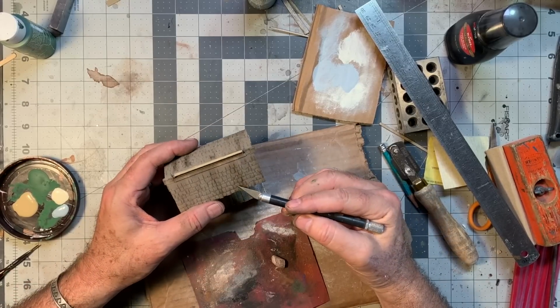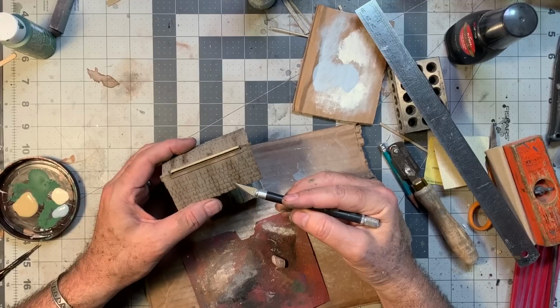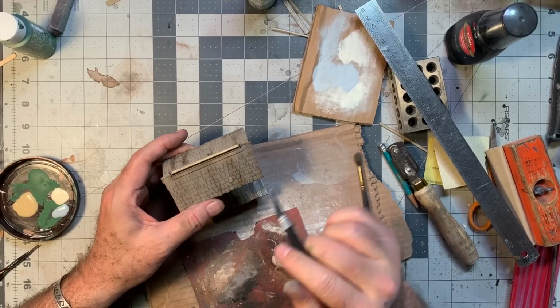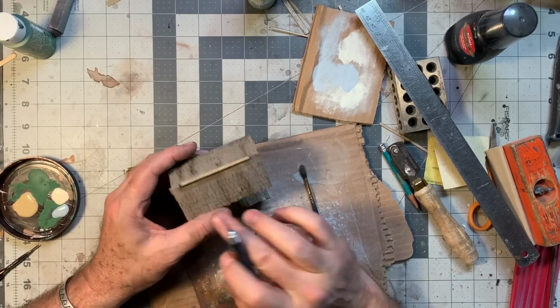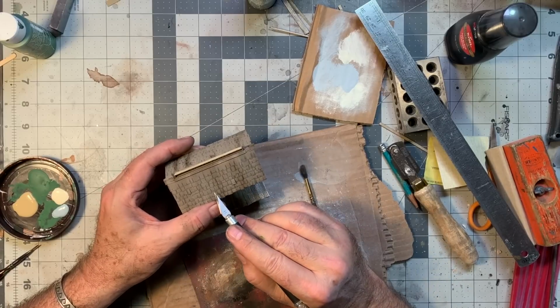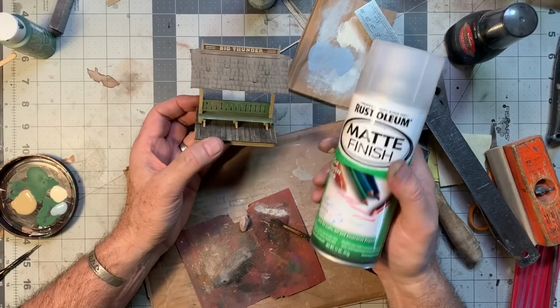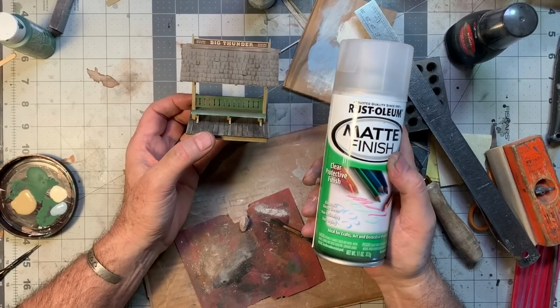Then, we can always do the old trick of lifting some of the shingles up here and there, kind of bending them up like that. That's the reason I only apply glue to the top edge, so you can come back and do something like this. Okay, I'm pretty happy with that. So now I'll lock all that in place with a spray of my clear matte finish.